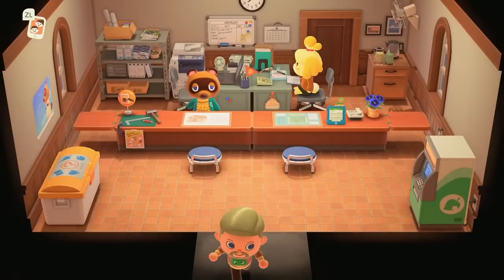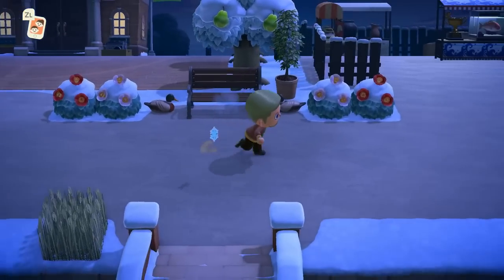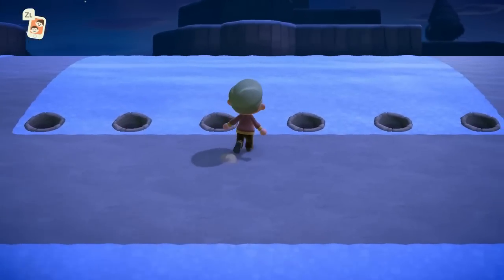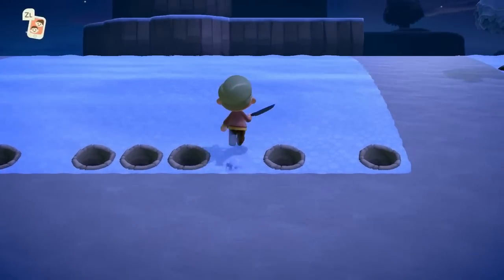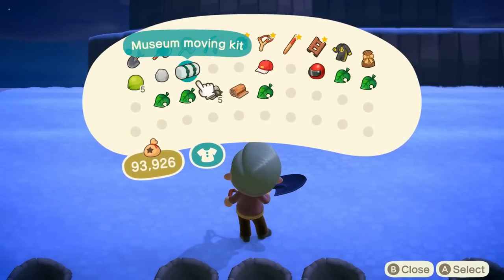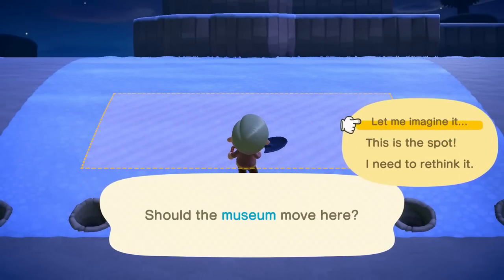I don't think we need that much space between the museum and the path. We might just go for the 2. Because what am I really going to put out there? Like, really? You know what I mean? So let's see. It'd be 1. And then if I stand here, that should be good enough. Build here. Okay, let's imagine it.